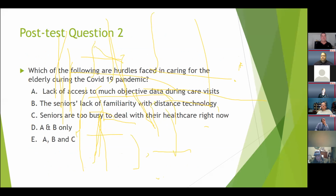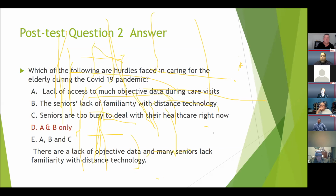And then the second post-test question: which of the following are hurdles faced in caring for the elderly during the COVID-19 pandemic? A, lack of access to much objective data; B, seniors' lack of familiarity with distance technology; or C, seniors are too busy to deal with their healthcare right now. And then D, A and B only, or A, B, and C. Yeah, lots of D's. So the answer is D. It's not that they're too busy. As a matter of fact, they're desperate for things to keep them busy.